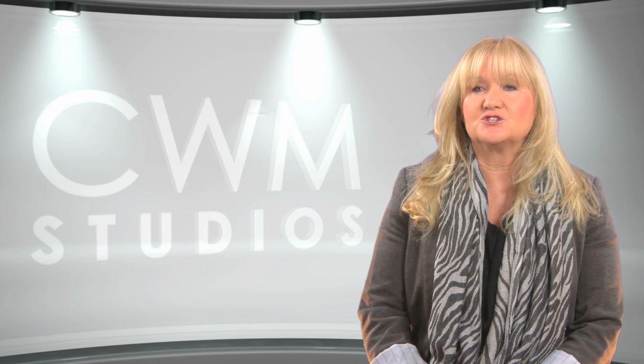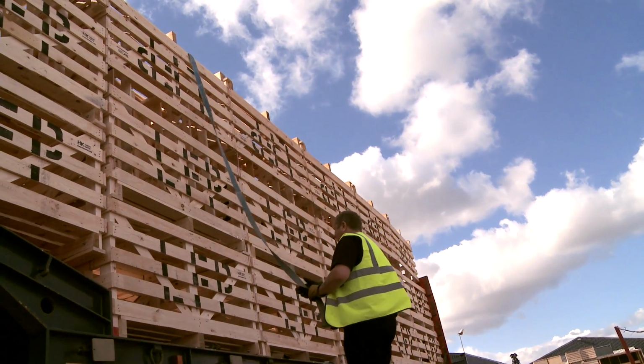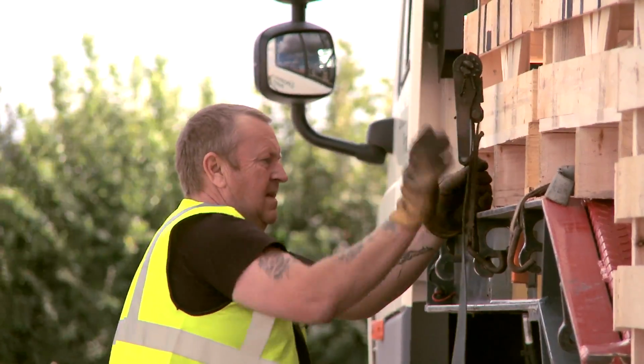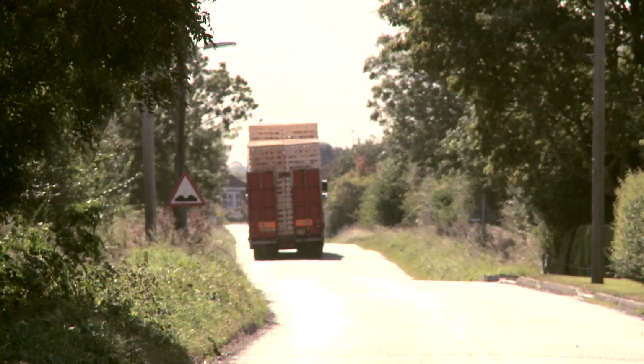I feel the communication between HK Timbers and CWM Studios production team was good. The results were good, and they won the award. It was a different project. I think we used certainly different filming techniques than we had before, and different equipment to get in close to some of the factory processes.